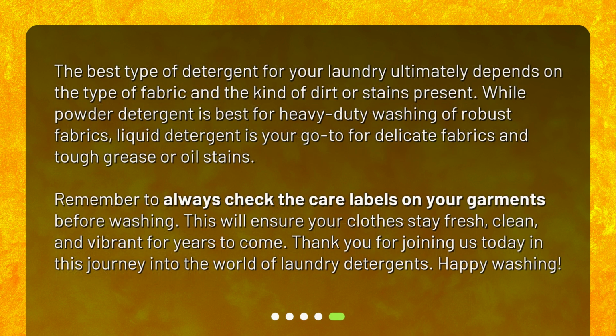The best type of detergent for your laundry ultimately depends on the type of fabric and the kind of dirt or stains present. While powder detergent is best for heavy-duty washing of robust fabrics, liquid detergent is your go-to for delicate fabrics and tough grease or oil stains. Remember to always check the care labels on your garments before washing. This will ensure your clothes stay fresh, clean, and vibrant for years to come.